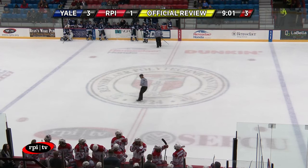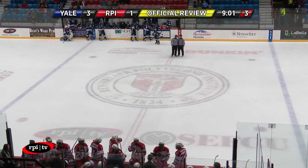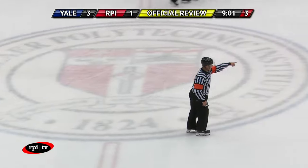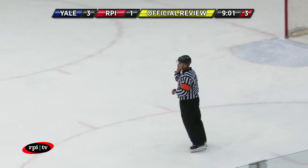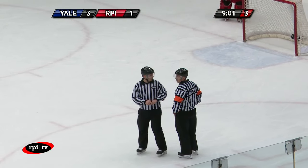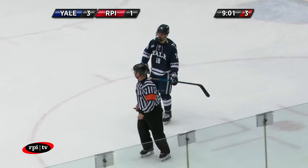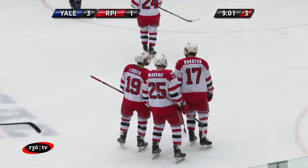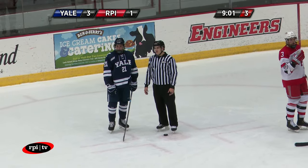I'm not sure. The RPI fans are trying to find out. They're standing over the glass looking at the referee's scorer's box there. It's coming out. All right. Pointing at the goal and wave, so. No, they pointed at the dot, which is awful close to center ice. I think he was pointing where the. No. We have no idea what this was about. Does anybody know? We're still skating 5-on-5. I'll ask around discreetly.